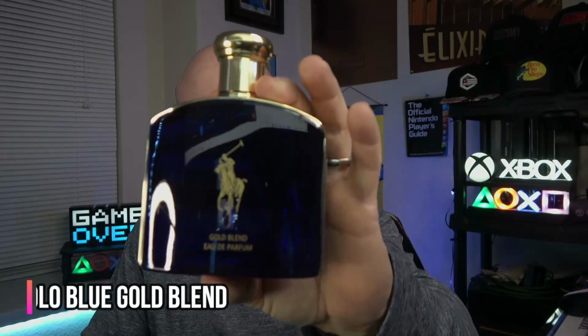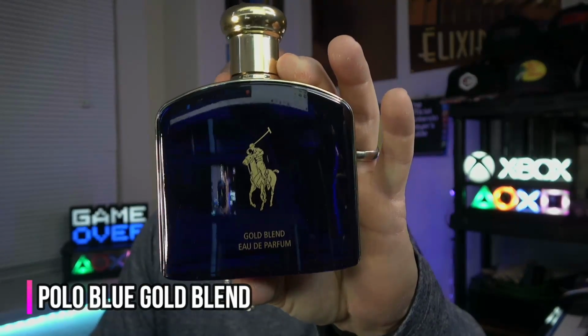Until the newest one, I would argue that this is the best version of Polo Blue, and there's still a really good argument for it because it's the most unique. It's the most, I don't want to say niche take on the DNA, but because it doesn't have that level of quality and uniqueness. But for the Polo Blue line, Gold Blend is special.